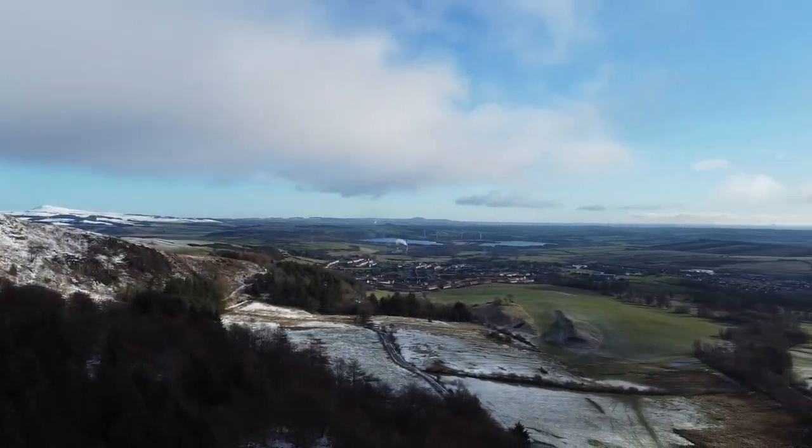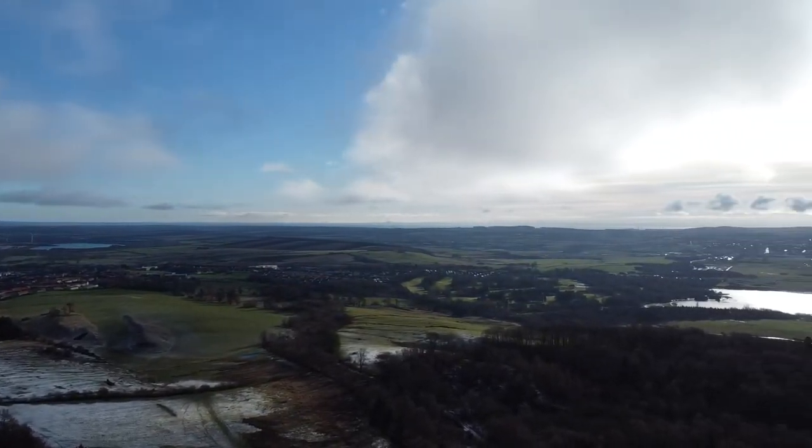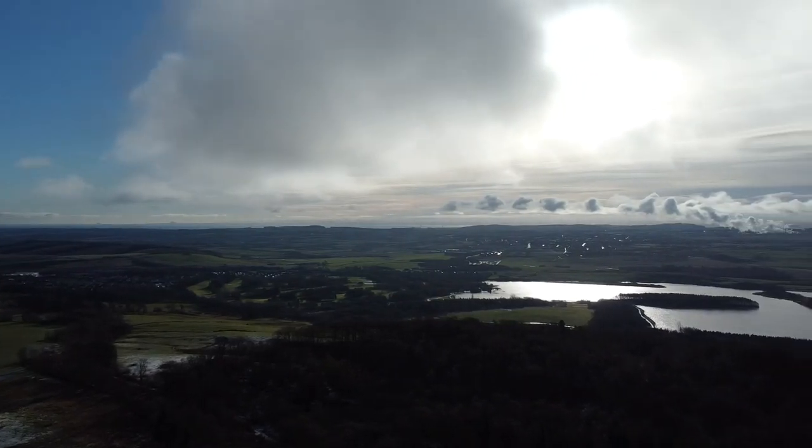At 1,168 feet high, Benarty Hill isn't a big climb, but it does offer some amazing panoramic views from the top, especially on a day like today.